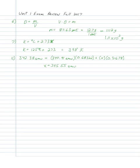So I would just multiply this by this, get a value, subtract it from here, and then divide by that abundance to isolate x by itself. Make sure that you can do that math. Make sure you can isolate that variable there. Any questions at all on that one?